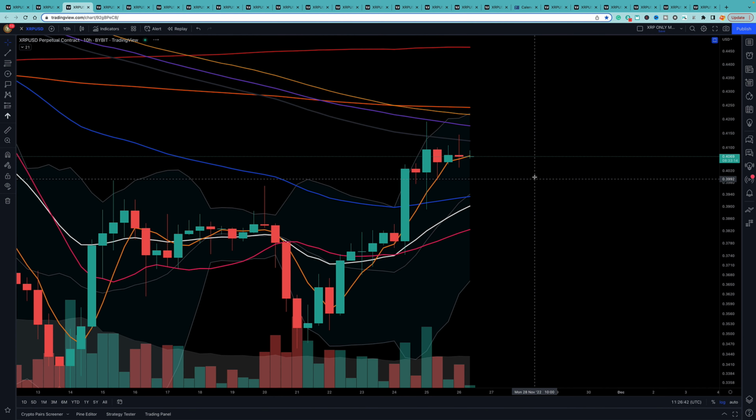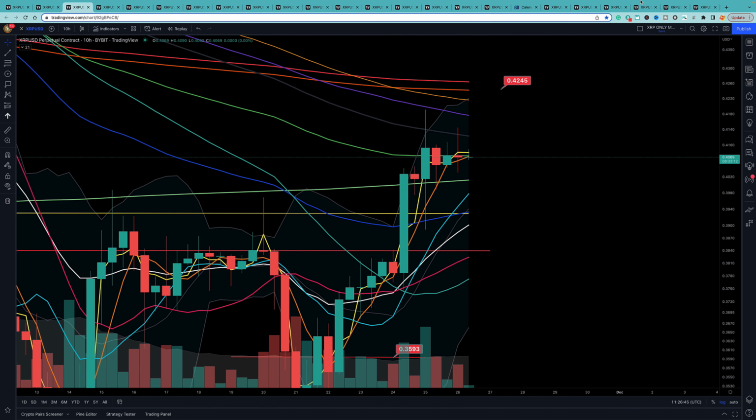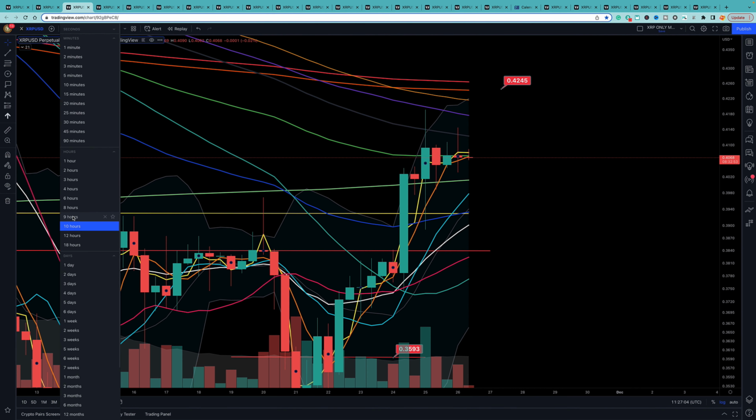I'll have a quick look at the 10 hour, because the 10 hour turned 90 minutes ago. So again, you can see the VWAP. VWAP was quite high last night, so VWAP was very strong for resistance at the moment. You can see the 5 on the 10 hours is looking like it could turn.